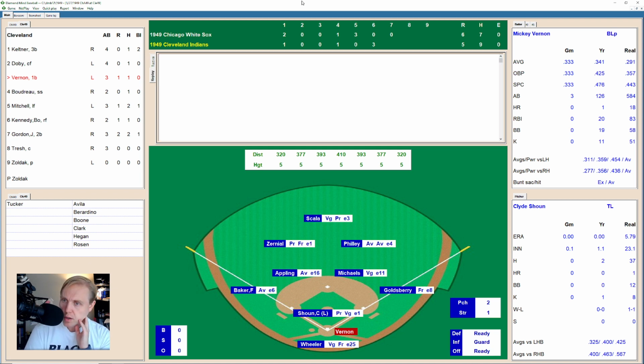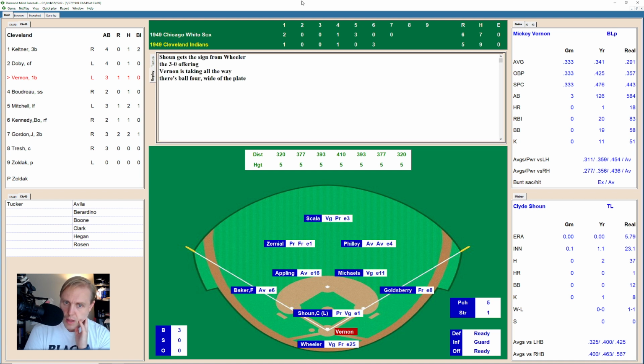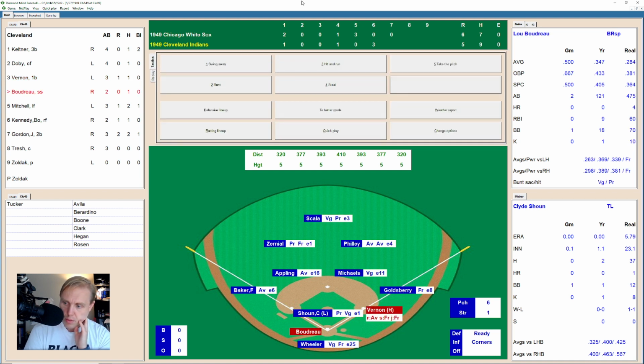6-5 still to score, and here is Mickey Vernon. Vernon takes the ball outside, and that one misses away, away, and there's another one that misses. 3-0, the count on Vernon. And there's ball 4 wide of the plate. He was taking all the way, and he represents the potential tying run.